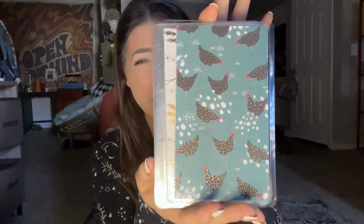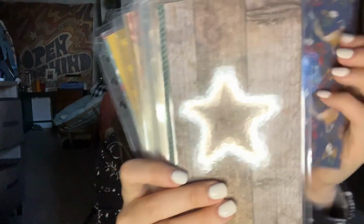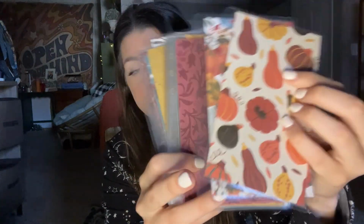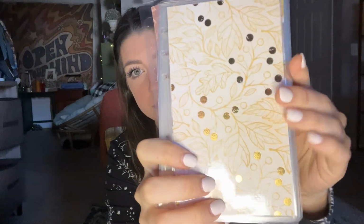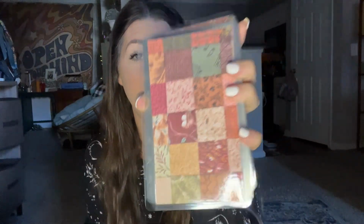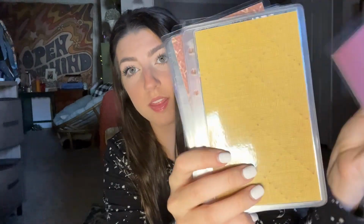So we have some cute chickens. Adorable. So I'm just gonna flip through these. This one is so cute. Look at this quilt one. I think that is so cute. And this feather one, adorable. So yeah, that is just some of the ones that could be in the fall set. Love it so much. I literally love this set so much.